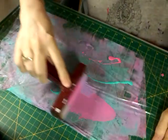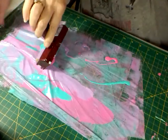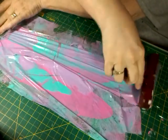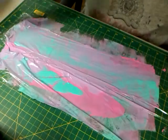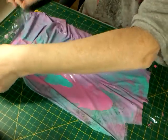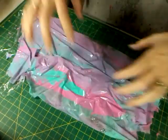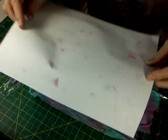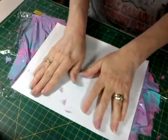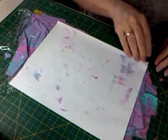So I'm going to take it from this end first. That seems to work better for me. I'll roll it back this way, holding it at the other end, and then bring it back. So it seems like I've got more color this time. And what I'll do is just scrunch it up. I'll take that same piece of paper, lay it down and press it out and see what I get. Hopefully it'll be a little darker or a little brighter, maybe.